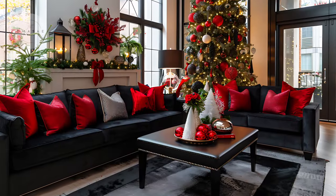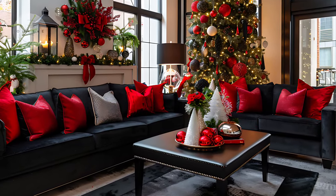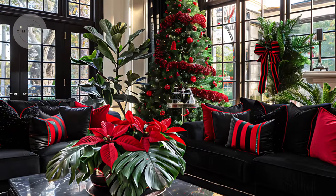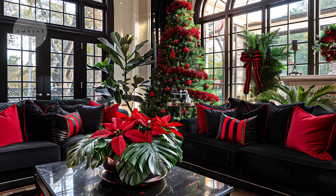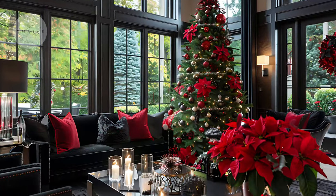When it comes to holiday decorating, many of us stick to traditional colors like green and gold. But this Christmas, why not elevate your style with a glamorous black and red theme? Imagine the luxurious depth of black paired with the passionate warmth of red, creating a holiday ambience that's both chic and captivating.